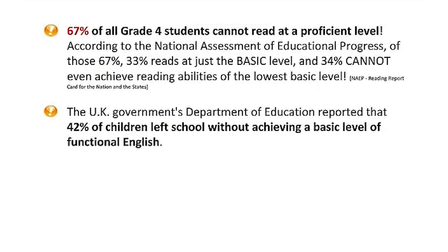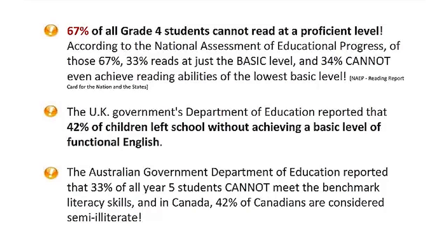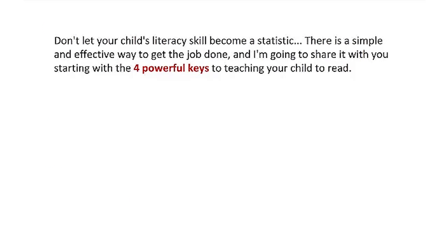The UK government's Department of Education reported that 42% of children left school without achieving a basic level of functional English. The Australian Government Department of Education reported that 33% of all Year 5 students cannot meet the benchmark literacy skills, and in Canada, 42% of Canadians are considered semi-illiterate. Don't let your child's literacy skill become a statistic.